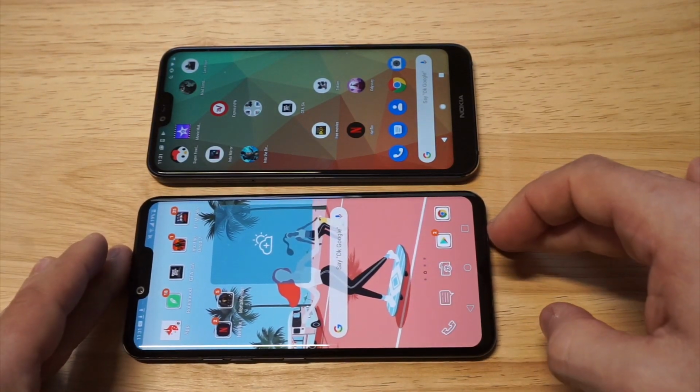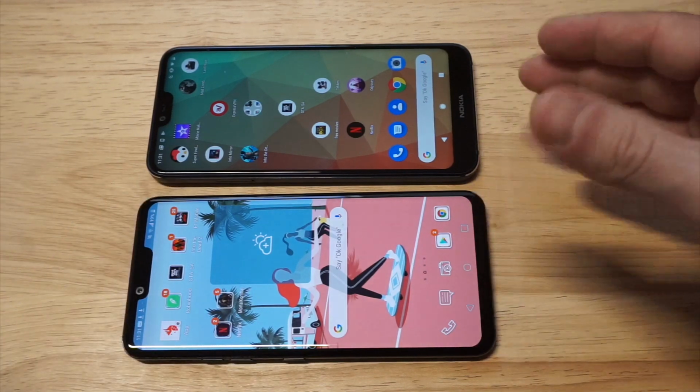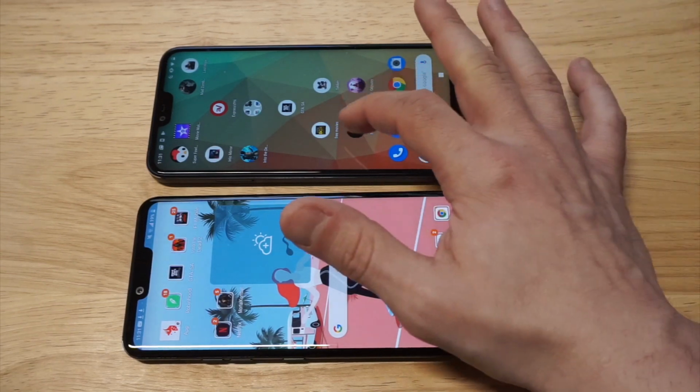The other thing I forgot to mention about these phones is that the LG's got an all Gorilla Glass design, as opposed to the Nokia, which has an aluminum and glass design. So the Nokia is going to be a much more fragile phone, and I think I've actually scratched it up quite a bit since having it.